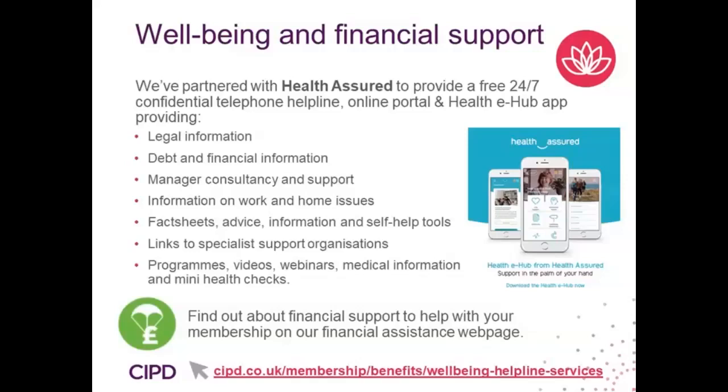And as well as the helpline, perhaps you don't need to speak to anyone at the moment, there's nothing urgent on your mind, but there's also a variety of online resources, and there's the Health eHub app, which you can download and access a variety of resources such as webinars, mini health checks and 4-week programs. So even if you don't need to use the phone line at the moment, it's definitely worth downloading the app and having a look at the resources available to you, and then whenever you find you need the support, it's there for you as soon as you need it.